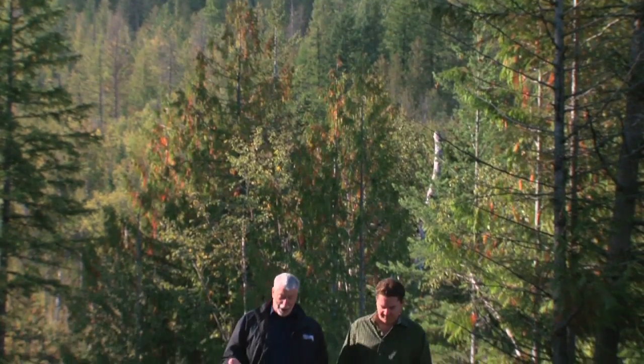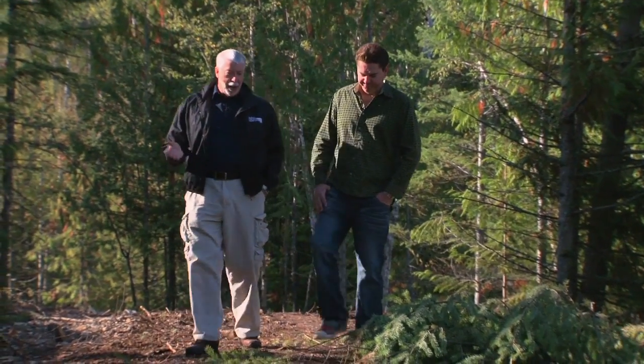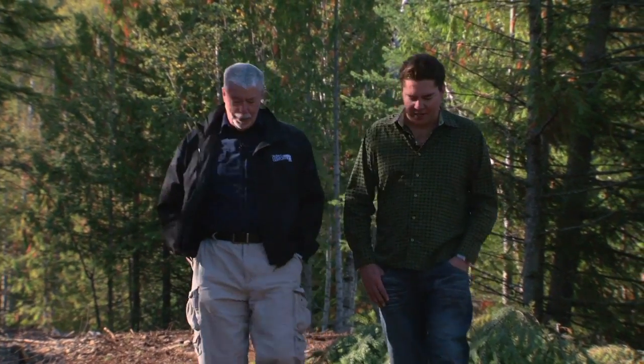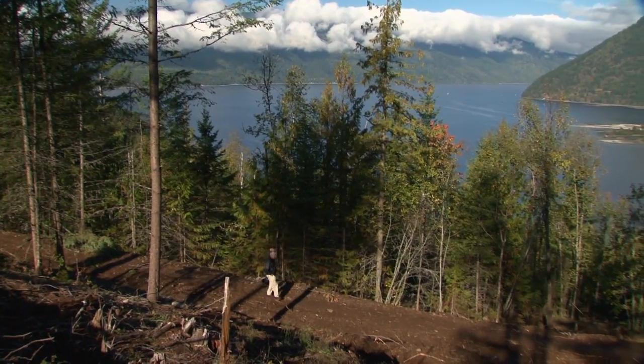So Pete, 6 years ago, you're in the stock market in Vancouver. You pack it all in and come up here. That's a big change. It was. What made you do it? I just fell in love with the view and the town here. I think it's a fantastic place to be. I think it has a huge potential, and I just really loved the place.